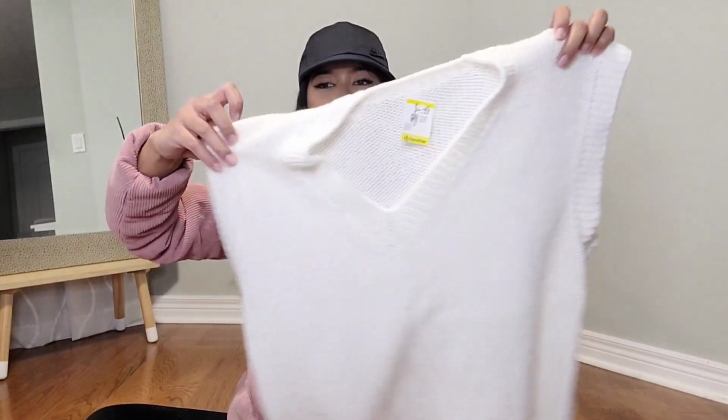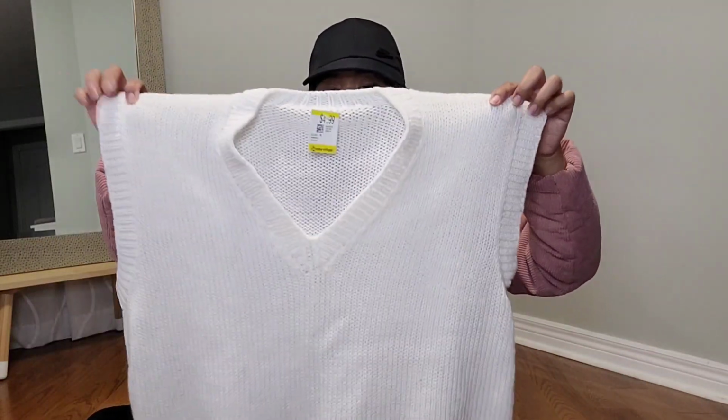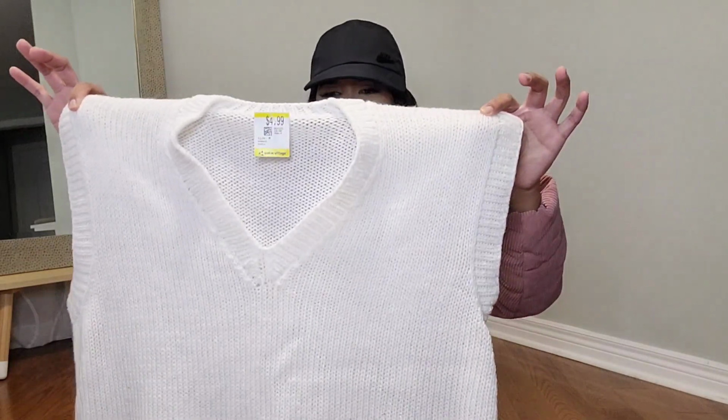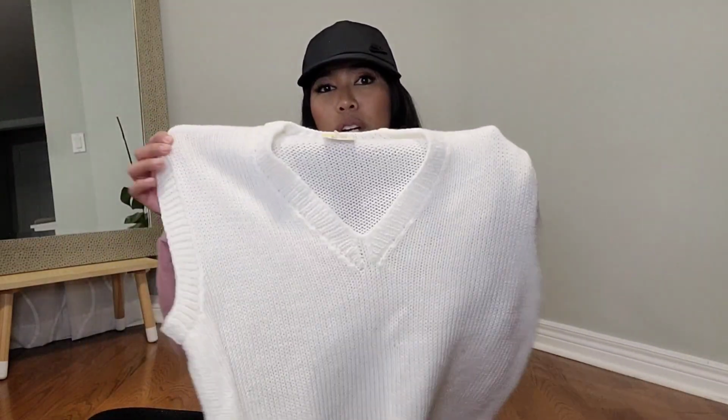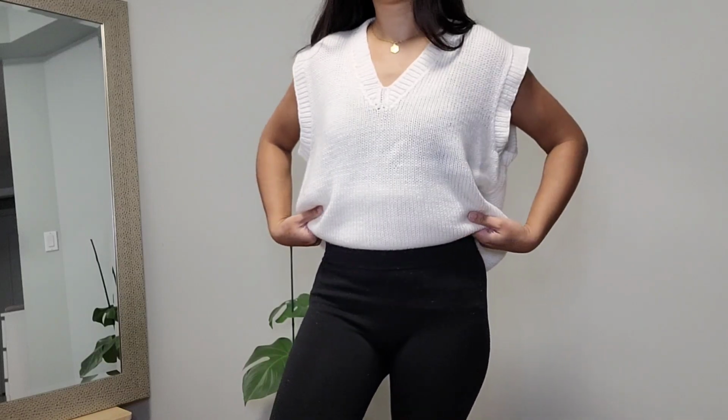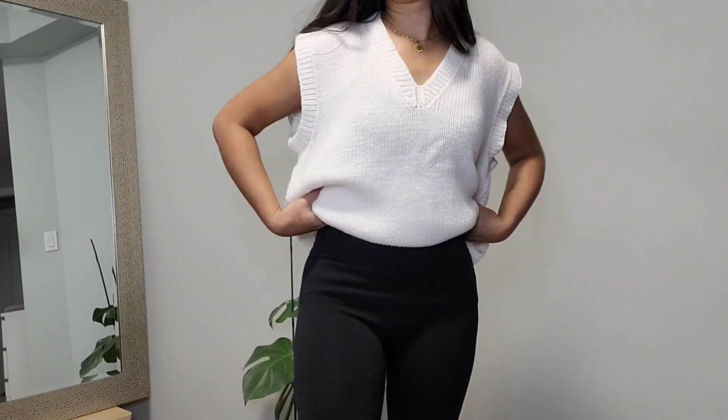Next one. I did find a few knitwear for fall winter. One is this vest that I randomly found in the extra large section. And it's $4.99. I've been trying to find a knit vest. And I found this one. It's white and it's simple. I can definitely crop this or wear it as is.